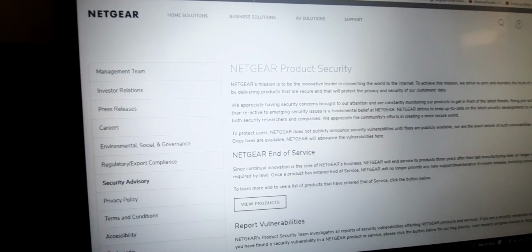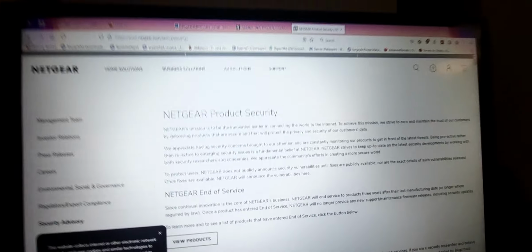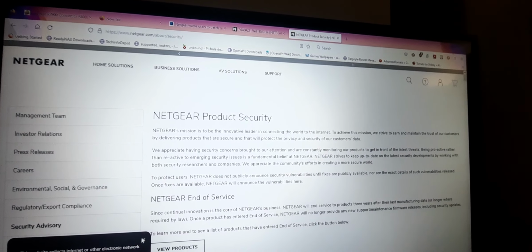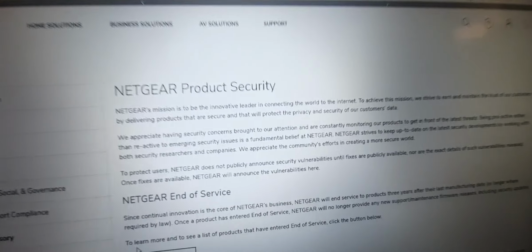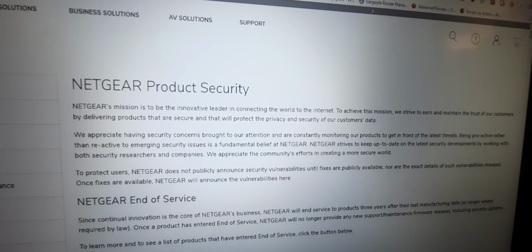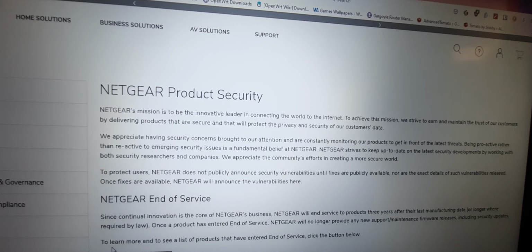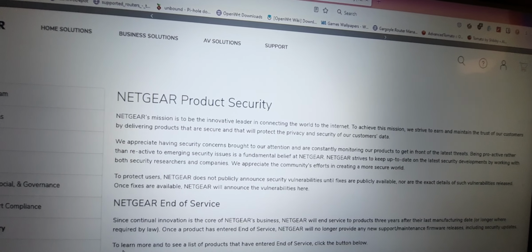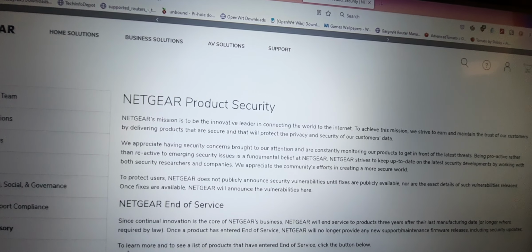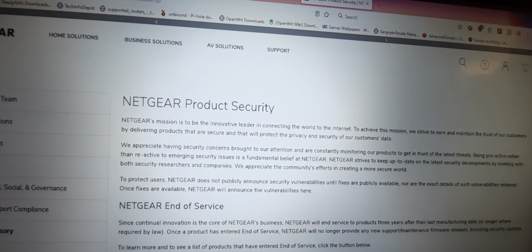I want to see what it is. I don't want none of this. Come on. So here, Netgear product security. Netgear's mission is to be an innovative leader in connecting the world to the internet.